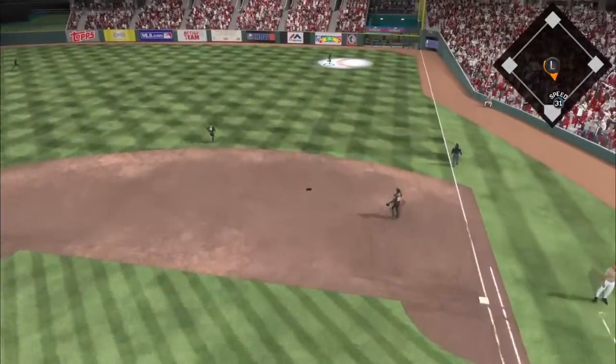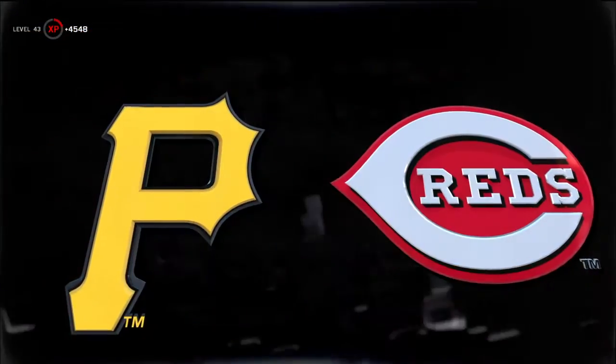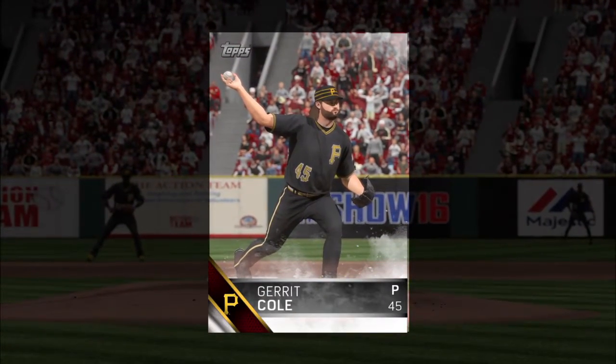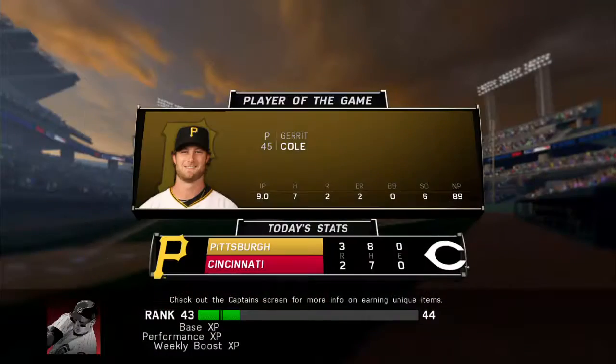And this is in the air to right, and this should do it. Polanco is there, makes the catch, and the ball game is over. Well, you always hope to get a good outing from your starting pitcher, but this man went above and beyond in this one. He's our top player of the game. Yeah, you'll see the numbers here coming up. He went the distance.